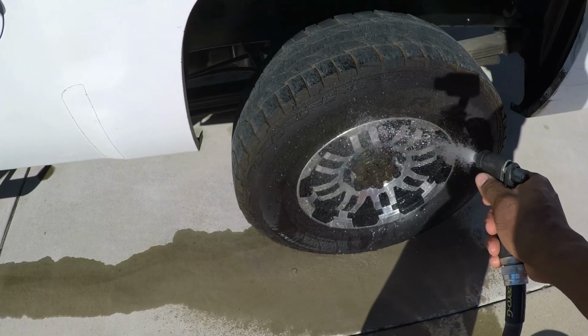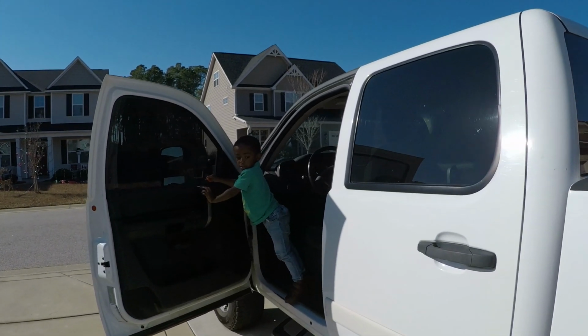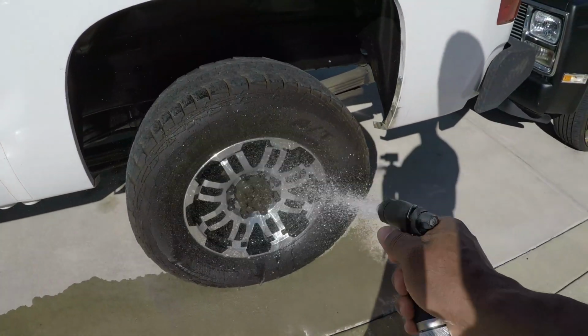Yeah, so me leaning out like that, they don't want you to fall out the truck. Okay? I'll clean it up for you.